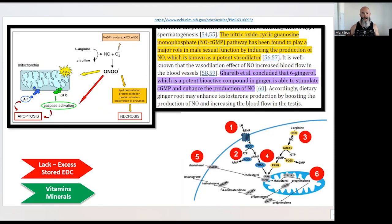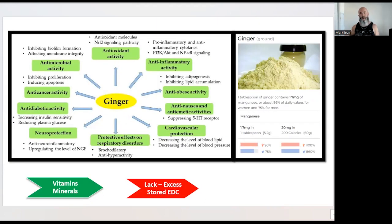And we're not done yet. Ginger is very powerful at creating a lot of nitric oxide. Think about that. If the nitric oxide and superoxide go together, it creates that peroxynitrite, which is toxic. And the ginger solves that problem because it's got manganese that attaches to the superoxide dismutase, which takes care of business. Another powerful thing that ginger does, you've got 6-gingerol in there, a potent bioactive compound in ginger. It is able to stimulate cyclic GMP and produce nitric oxide. So you're taking the ginger, you've got good vasodilation, you've got the manganese to take care of the oxidative stress with superoxide dismutase, and it's also going to give you much more testosterone. So it is like a superpower. Every single day I'm making sure I get a little bit of ginger, and it's got all of those benefits. I mean, wow. Ginger is a bit of a superpower.